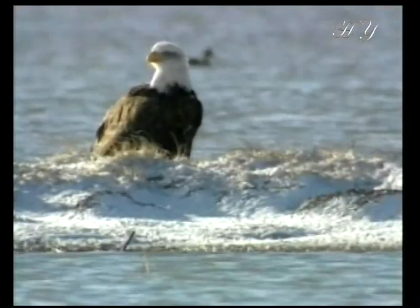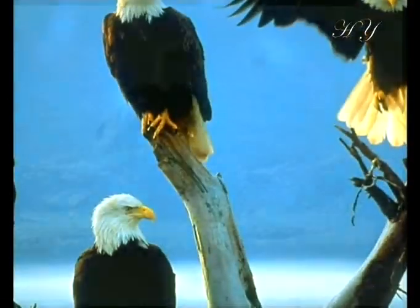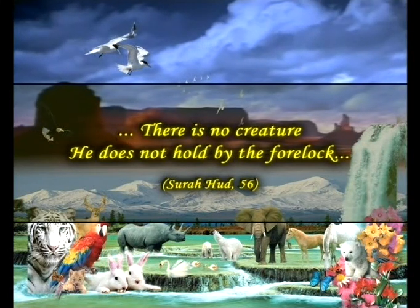This shows us that the eagles cannot calculate all these maneuvers for themselves. Naturally, the eagle lacks the intelligence with which to calculate these. It is Almighty and omniscient God who causes them to do this. This fact is revealed in a verse: "There is no creature He does not hold by the forelock."